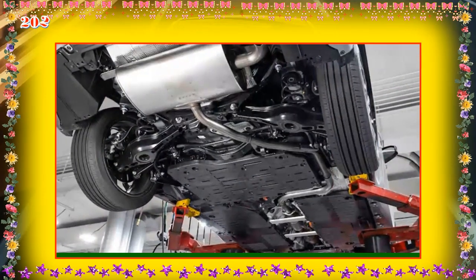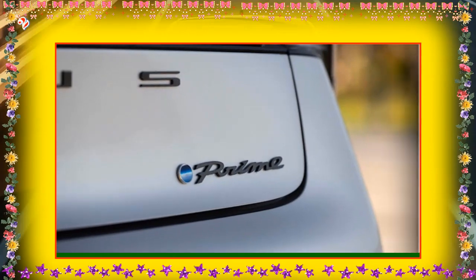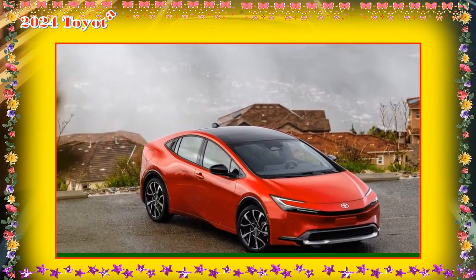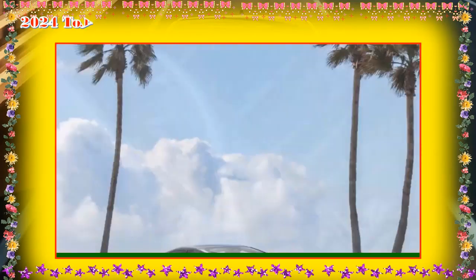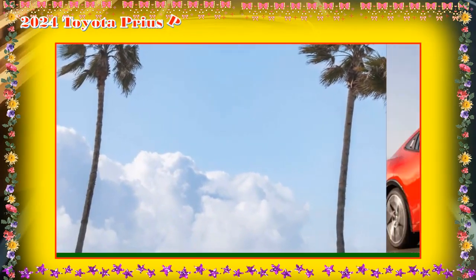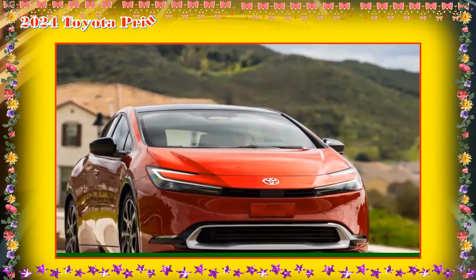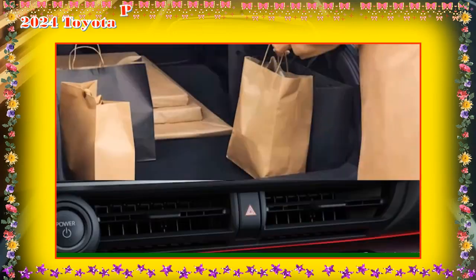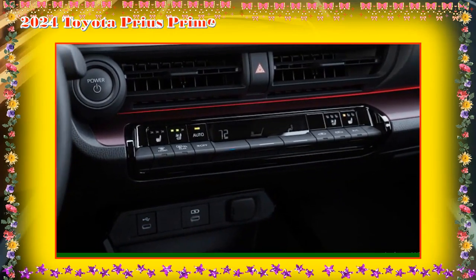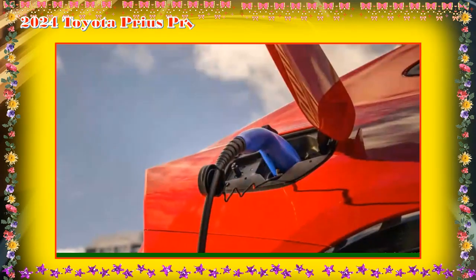Interior, comfort, and cargo. The Prius Prime's insides are as handsome as the car's outsides. Sharing design cues with the bZ4X electric SUV, the Prime's cabin features a chic wraparound dash fit with a sizable center-mounted infotainment screen. Gone is the center-mounted gauge cluster of Prius's past. Instead, the 2024 model features a cluster mounted directly in front of the driver.